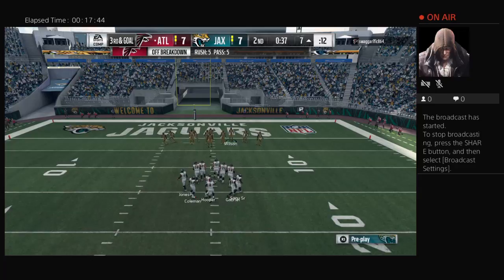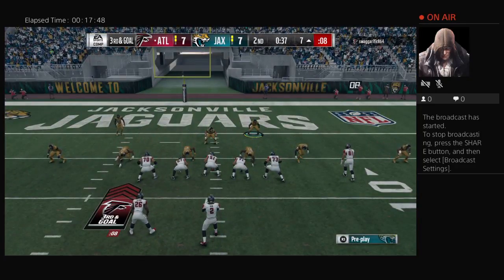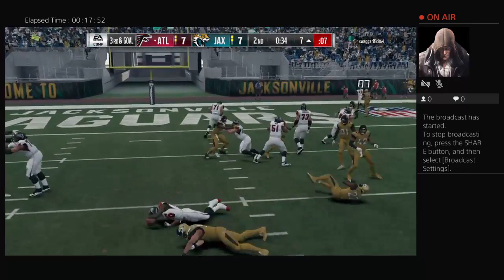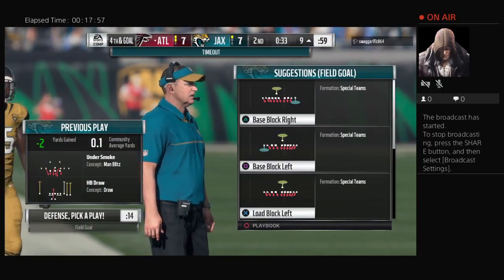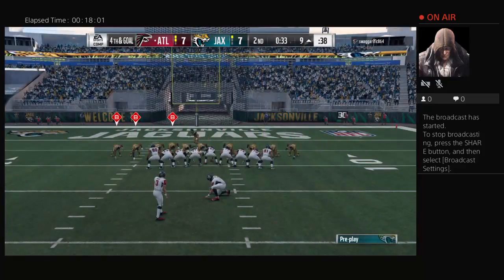This offense so far on 3rd down, they've been okay. 2 for 3 thus far. This is 3rd and goal. The former Indiana Hoosier here, Tevin Coleman. And this time he's going backwards. So after the no gain on the last attempt, here they get him behind the line.